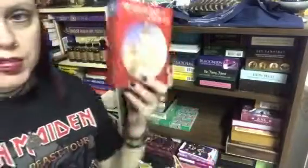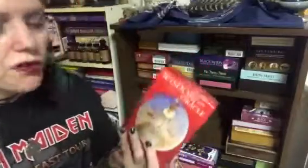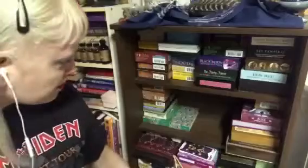Next I have the Wisdom of the Oracle deck. This was my daily draw deck for a long time. It is now my Juno deck, Juno or Hera. I use this for relationship type readings. It does have a general message, a relationship message, and a prosperity message. I use this now for the relationship message, so I've sort of repurposed this deck. But yeah, I really like it. I work with this when I work with Juno. This is the deck I use.